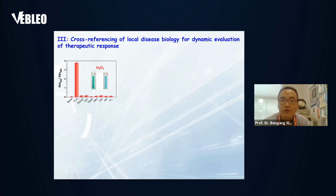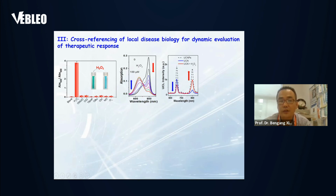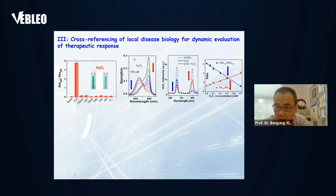And this is an in vitro study. The radical change is very specific and only responds to hydrogen peroxide. And the spectroscopic absorption changes because of the blue shift. You can get two spectrum windows as a ratiometric analysis. Upconversion emissions also change accordingly and can give the reverse ratiometric analysis, different from the previous project.